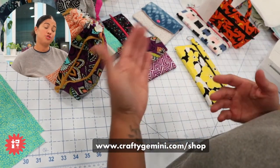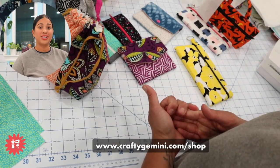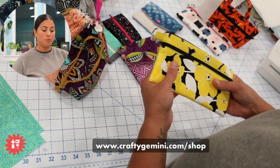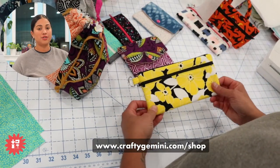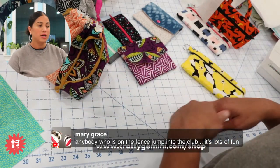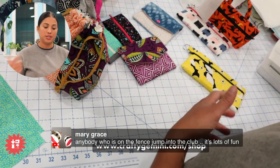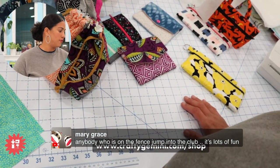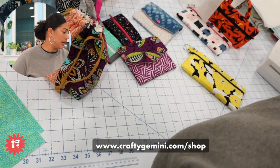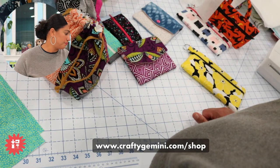But where you do maybe want to use your walking foot is if your machine does not really like a lot of layers, because this won't be puffy, but we have a lot of layers on the side. So if you have it handy, just have it by, and if you see the machine is getting hung up a little bit, just swap it out and put on the walking foot. But in terms of fluffiness and bulk, I didn't need it, at least on this machine.